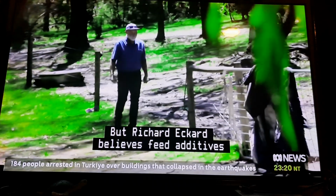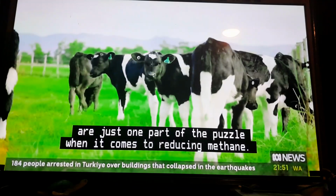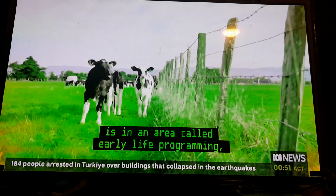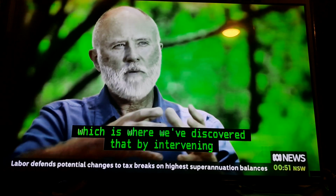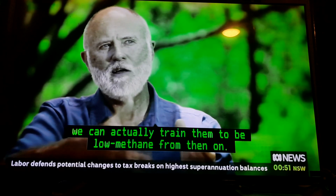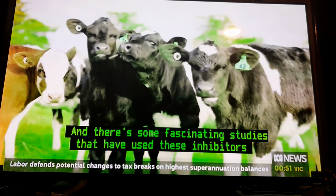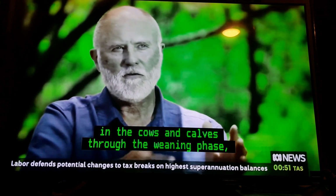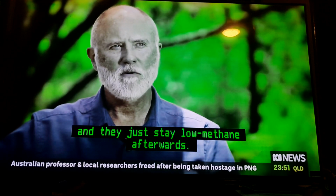But Richard Eckard believes feed additives are just one part of the puzzle when it comes to reducing methane. Where we reckon the big breakthrough will come is in an area called early life programming, which is where we've discovered that by intervening at the weaning stage of an animal, we can actually train them to be low methane from then on. And there's some fascinating studies that have used these inhibitors we've been talking about in the cows and calves through the weaning phase, and then you stop feeding the inhibitor and they just stay low methane afterwards.